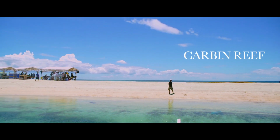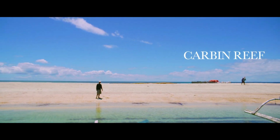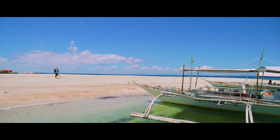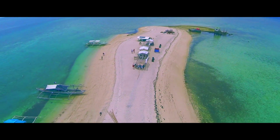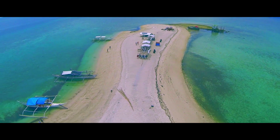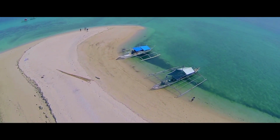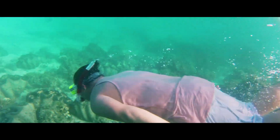Sagay's crowning jewel, the Carbon Reef, a 20-minute boat ride from Old Sagay Port, features a unique tongue-shaped sandbar with immaculate clean waters that offer attractive options such as boating, swimming, and snorkeling.